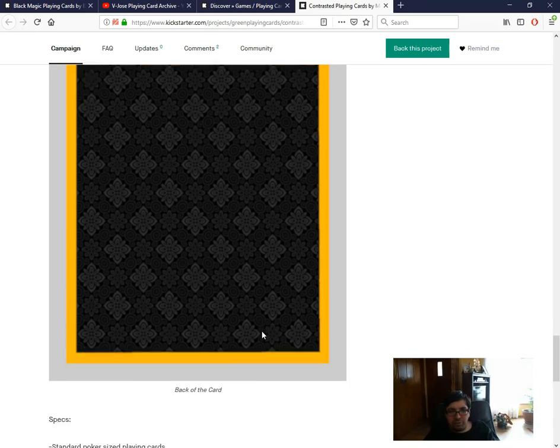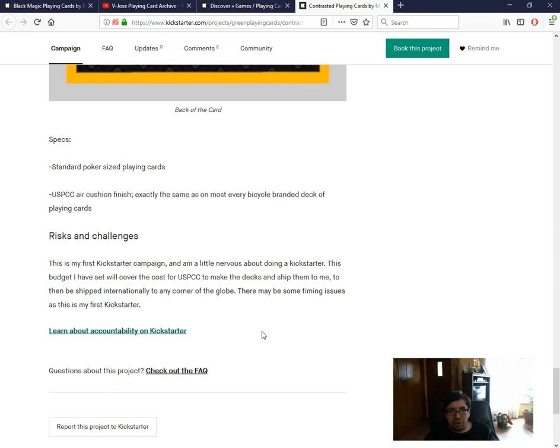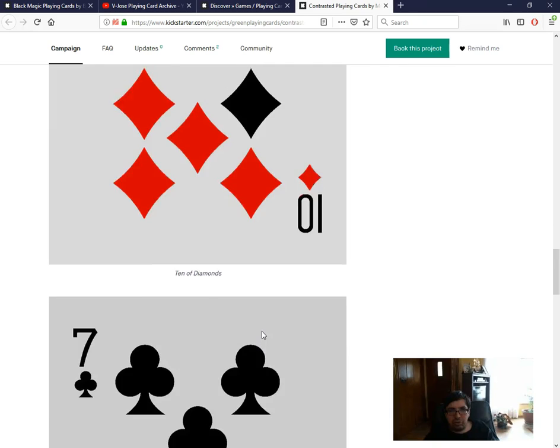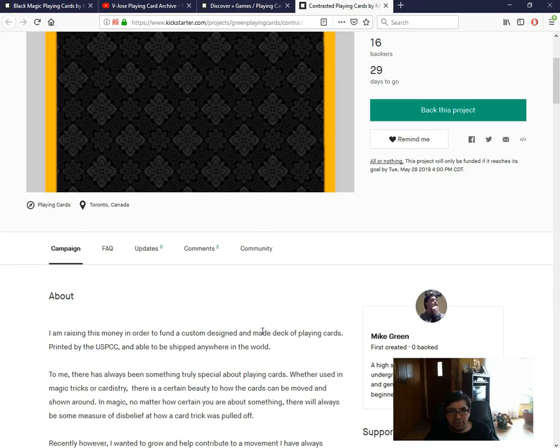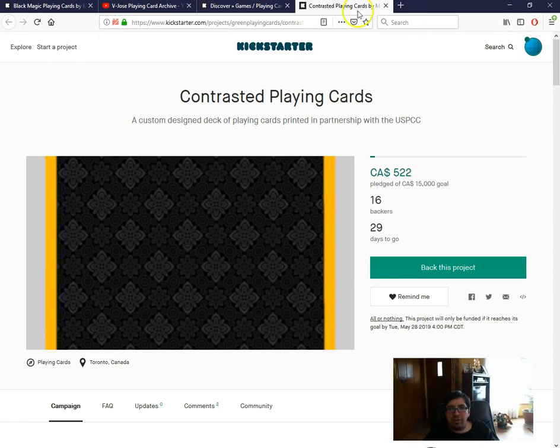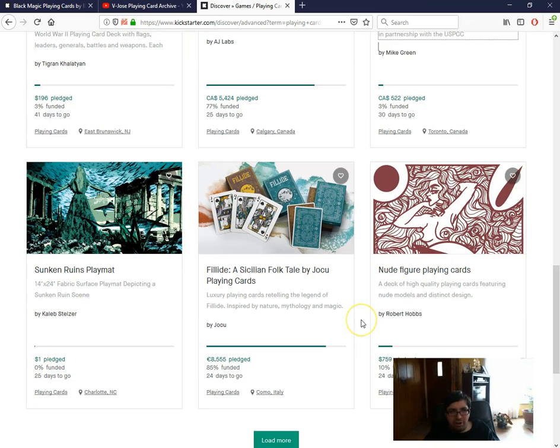And it's very simple. That's all I can say. It's simple. You see a couple of cards. You don't even see an ace of spades. Kind of generic looking. Is it going to fund? I would wager no. Moving on.